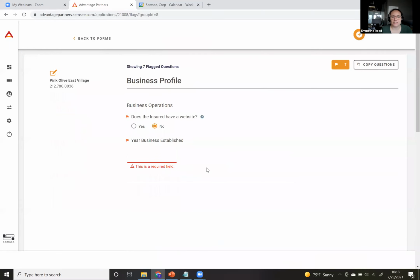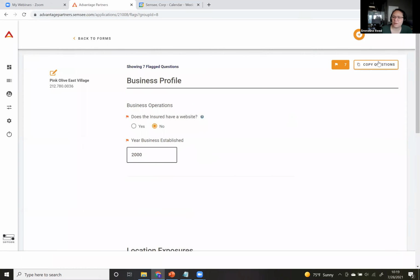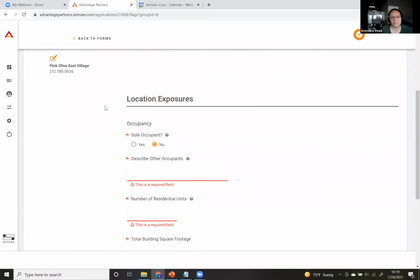And that's going to bring me to a summary of the questions that I flagged, which I could get my client on the phone and talk through them with them, and I can actually answer them right here. Any answer that I input is going to go back into the main form, so I don't need to worry about transferring this or unflagging. Or I can also copy the questions to my clipboard. So I click this copy questions button, and then I would be able to paste those into an email if that's how I prefer to communicate with my client about this.